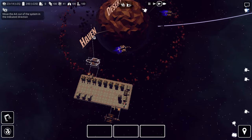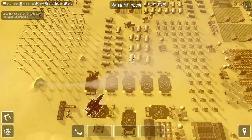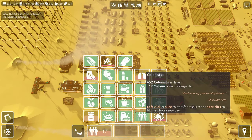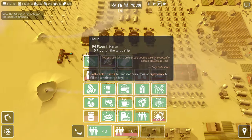Head down to Haven. All right, so I'm going to keep expanding this and keep dropping off new people, keep bringing them to the Ark, right? We don't have a huge population overage now on this planet anymore, which is nice.